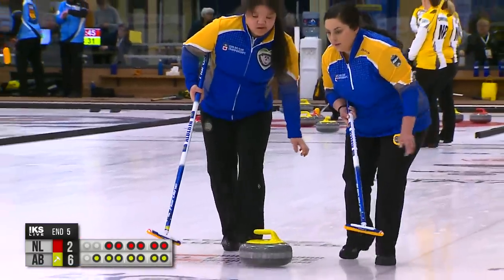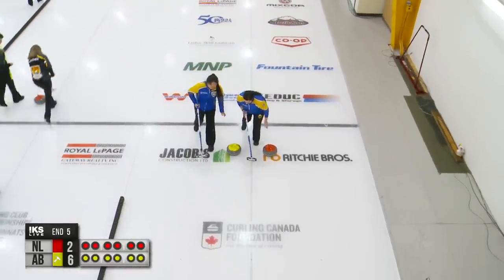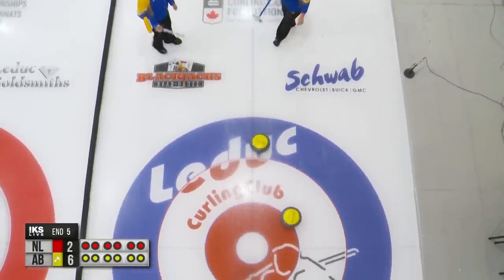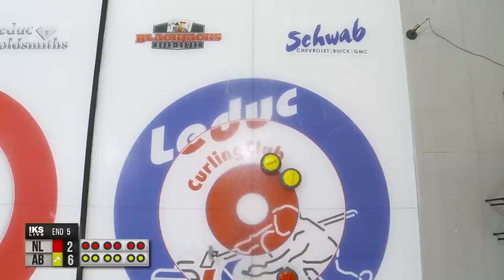We see Alberta lead Avista Kelver here as she throws her second stone of the end. Beautiful facility here in Leduc. I remember when they were building this complex, and it was just sheets of ice and not a whole lot else going on yet. It was just so exciting to see it come to a small community so close to Edmonton so they can host these kind of events.